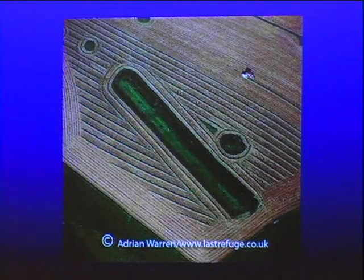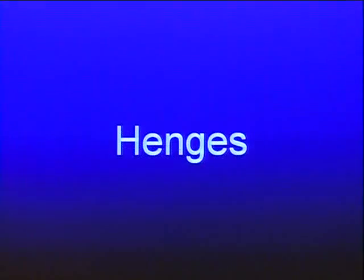Some of these barrows are longer, and you also have the mound builders in the US. You have all these other things like Serpent Mound in Ohio that you can go to and see this in the US. I'm only doing the English ones right now.